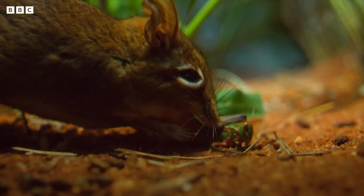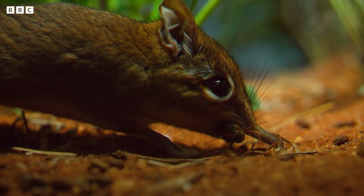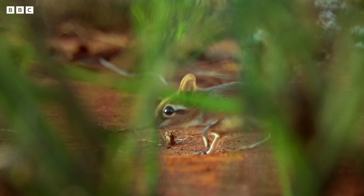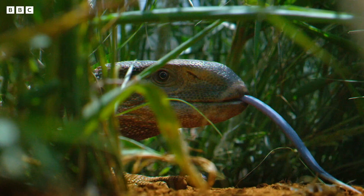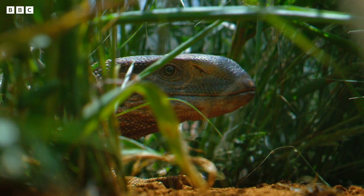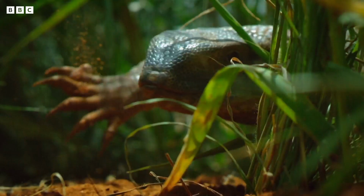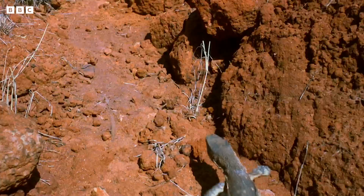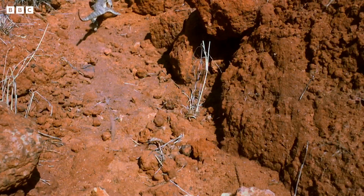It's worth it though for a sengi, because as well as helping her find food, a clean racetrack also helps stop her from becoming food. This monitor lizard has its eye on our sengi. Good luck, Mr. Lizard. I hope you've got your running shoes on. Oh, talk about fast food.